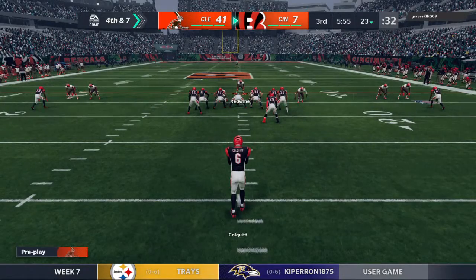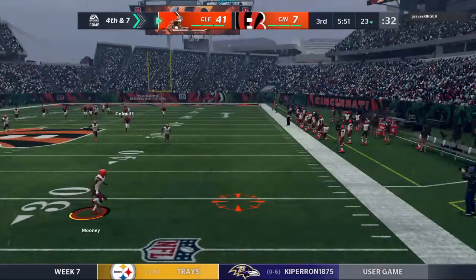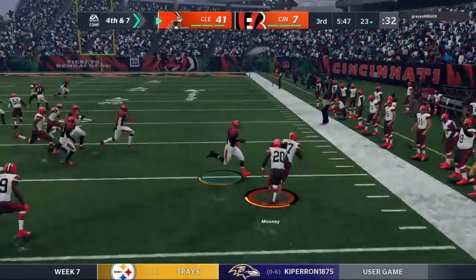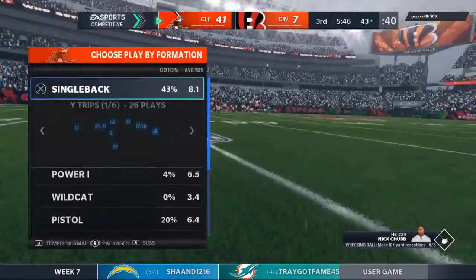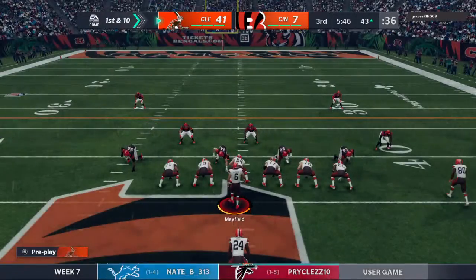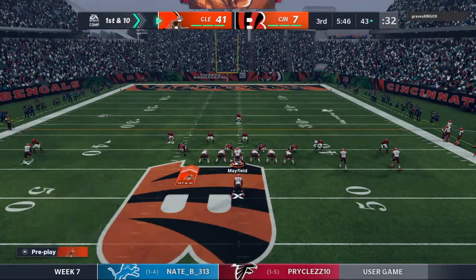Pressure in his face, coverage downfield has been tight. That led to another incompletion. This defense, they're exactly who we thought they were coming into this one. And he gets us to the other side of midfield across the 45 before going out. An excellent return that time, 26 yards. And the Browns have a short field in front of them now as they take over first and 10.